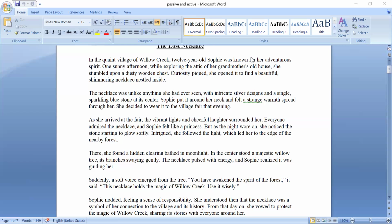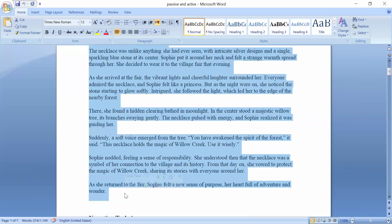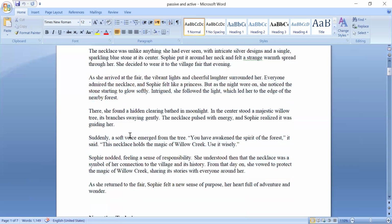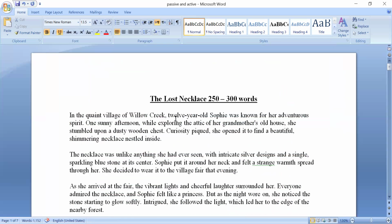Okay, thank you. When I ask you to write a story, I want you to write a story of about this length. Not exactly this length, but about 300 words. This is 274. So your story should range between 250 and 300 words.